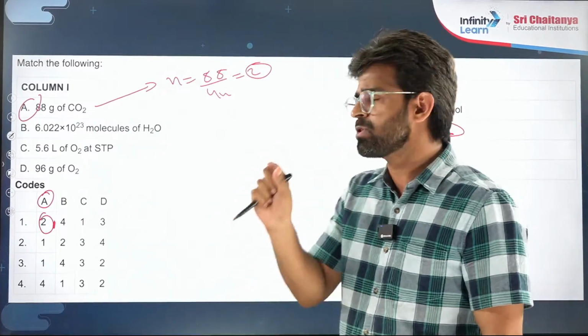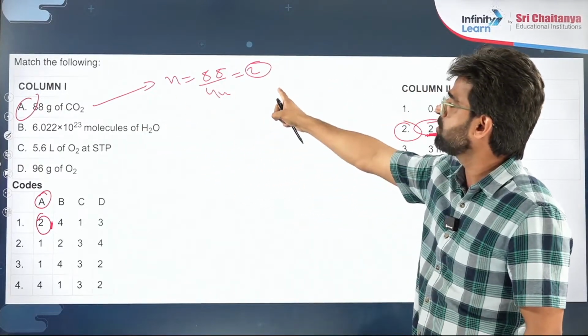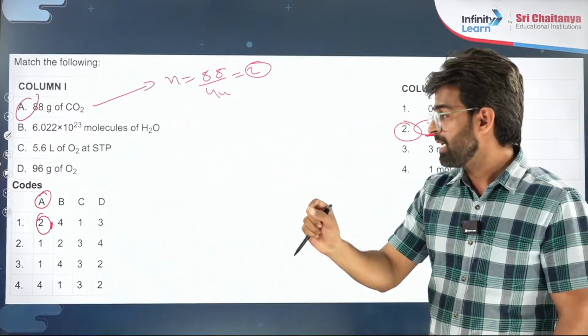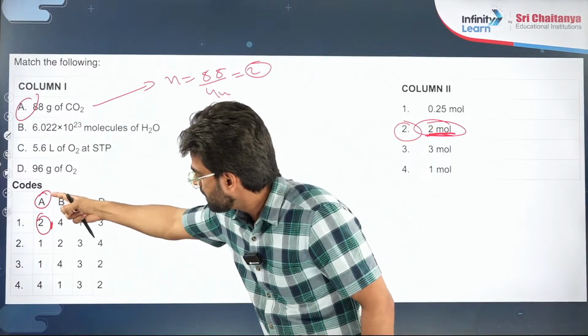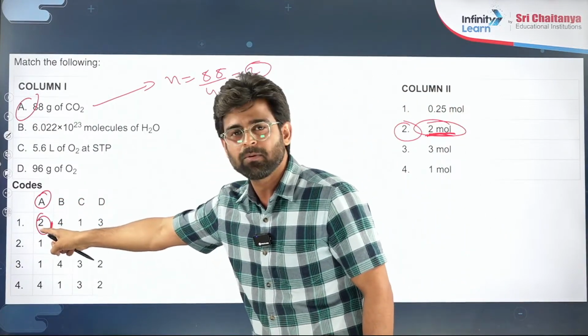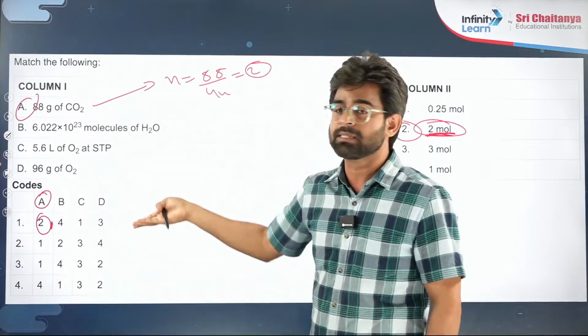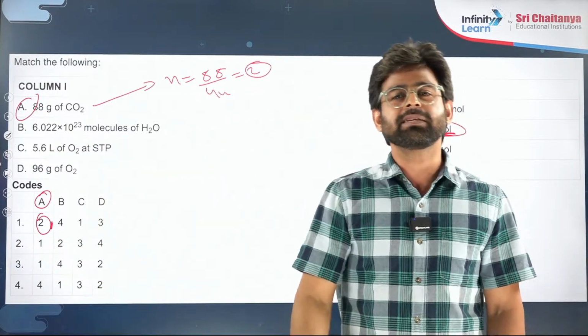But if I want to save a little time, then I can say clearly 88 grams CO2 means how many moles are coming? 2 moles coming. And where is it given? For A, where is the second option? You can see here. Here only. Getting my point? Remaining the 114. So why waste time solving the remaining 3? This way we can save a little time.